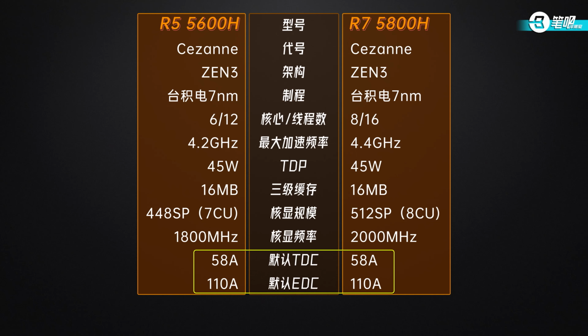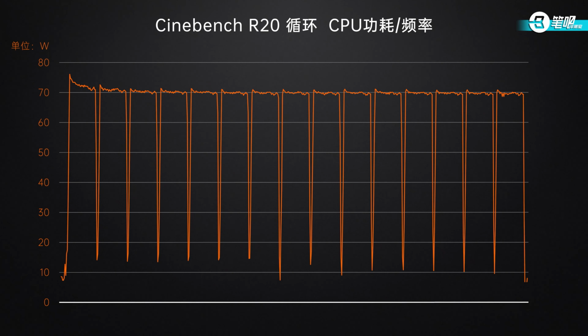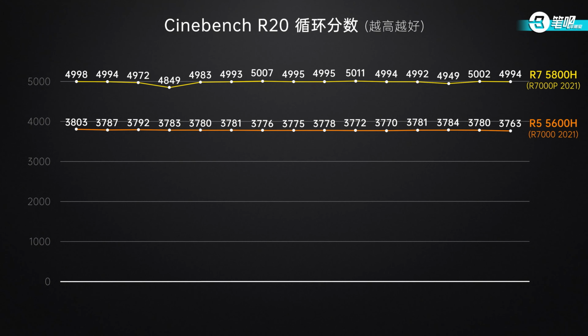In the Cinebench R20 loop test, this R5 5600H chip got 3750 to 3800. The CPU power reached 75 watts at first, then remained at 70 watts later, with a frequency of 3.9 GHz, a 25% decrease compared to the R7 5800H, exactly the divide between 6 and 8 cores.